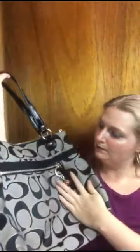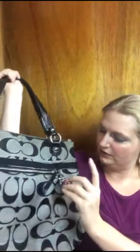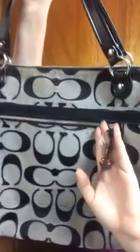So this is the bag. I don't know what it's called. It's kind of like a tote. Black, very basic, but very cute. It needs to be cleaned. I'm noticing a little discoloration here on top. But it's beautiful, and he also got me this little, it's by Coach as well, this little chocolate dipped strawberry.